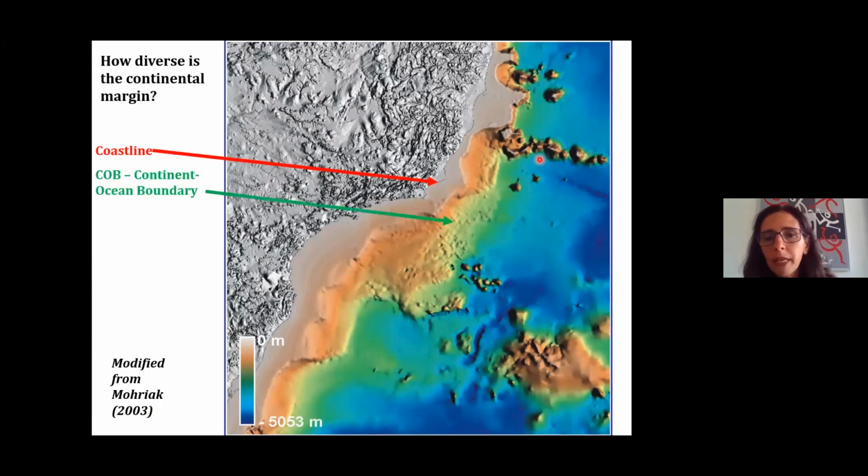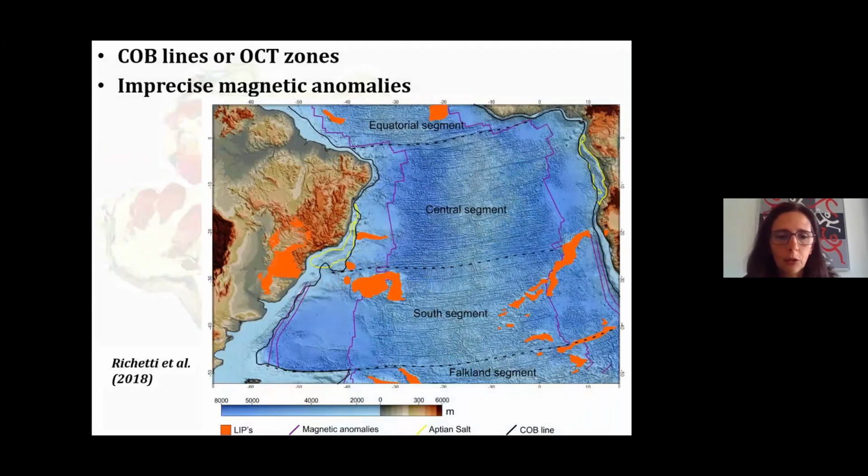This is the COB inferred, which is the continental boundary, and this would be the OCT transition zone. So it's a lot of guessing because the margins are quite different. This is a hyper-extended margin, and this is less extended. So this makes a lot of difference when you want to reconstruct. So here, what are our problems?